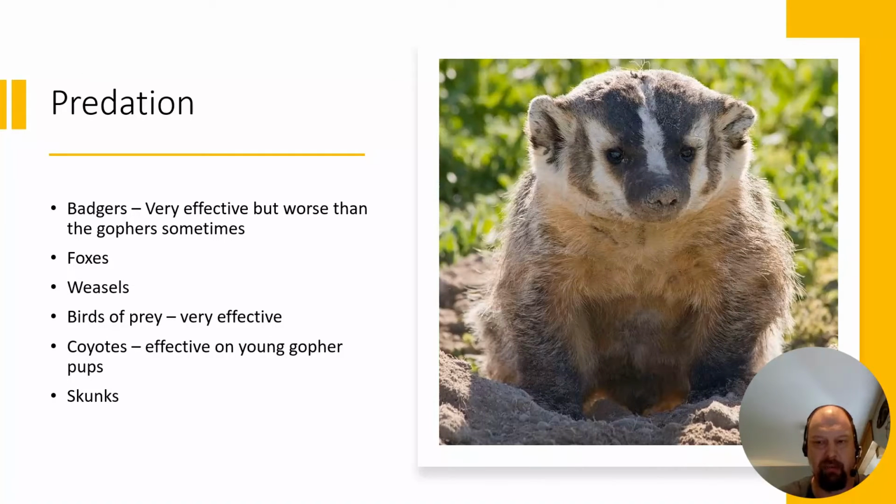For predation, of course, gophers are basically the base of the prairie food chain, more or less. So badgers are very effective at controlling gophers, but they are sometimes quite a bit worse than the actual gophers themselves. Foxes, weasels are extremely effective. Birds of prey are very, very effective, especially ferruginous hawks.